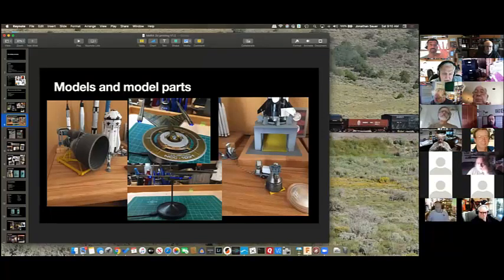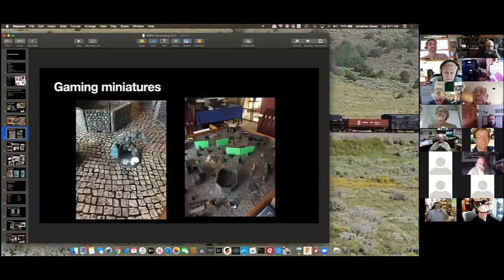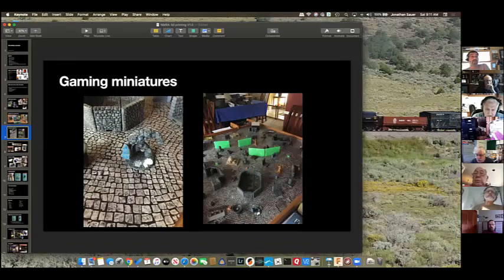Now, these models here, unlike the tool holders, these are all resin printed because you can get a much higher density with that. So getting into more of the resin printing, gaming miniatures. My son plays a lot of miniature games, and this is kind of how I ended up getting into 3D printing, he wanted pieces printed. And so this figure and a lot of the pieces on this table, they are all 3D printed.